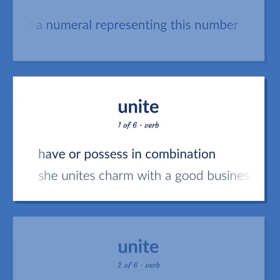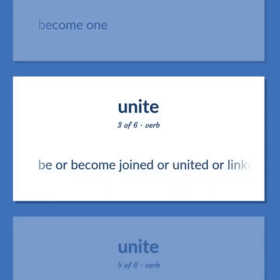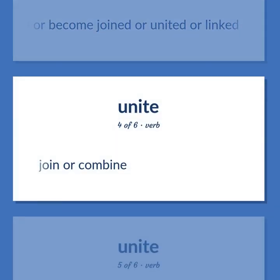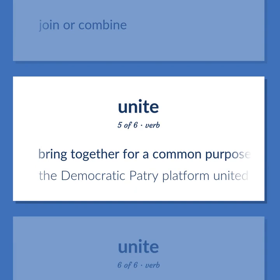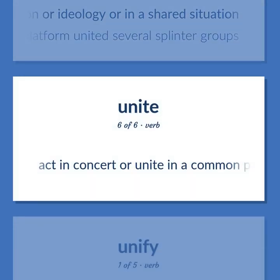Have or possess in combination. She unites charm with a good business sense. Become one. Be or become joined or united or linked. Join or combine. Bring together for a common purpose or action or ideology or in a shared situation. The Democratic Party platform united several splinter groups. Act in concert or unite in a common purpose or belief.